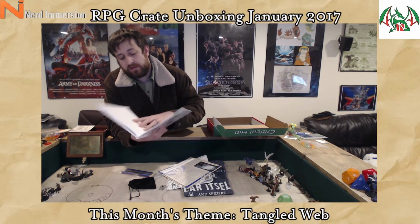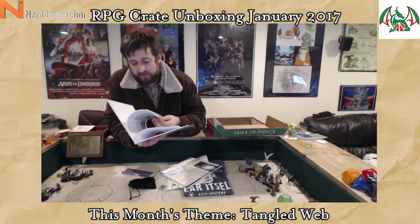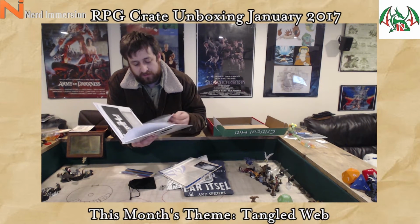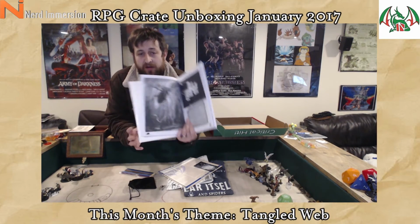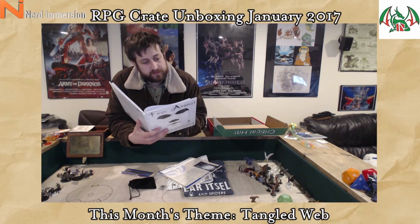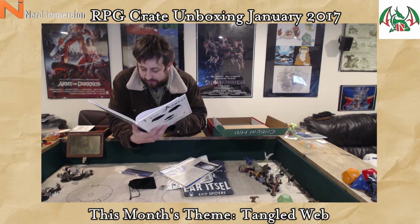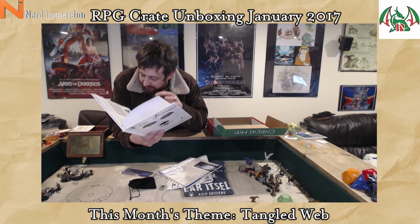So, let's crack the spine on this bad boy. It is black and white. Unfortunately not full color, but there is still full page art, as you can see here. So, it begins in a small town or village, preferably one familiar to the players of the party. I don't know, this one has a spider with fingers.